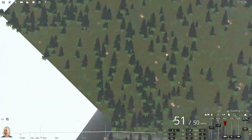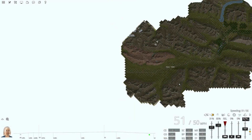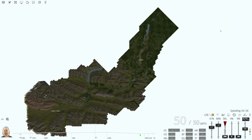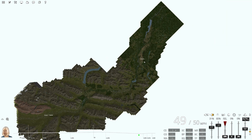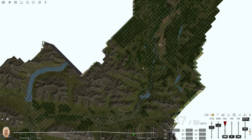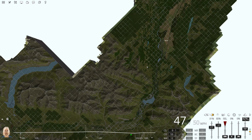Alright, and it looks like we have completed that route. So you got Banff right here. It goes up, and then ahead would be the Rocky Mountains. So pretty neat. You can combine this route and the next route and the next route after that to make one gigantic route. It's doable, but I definitely would not recommend doing so.